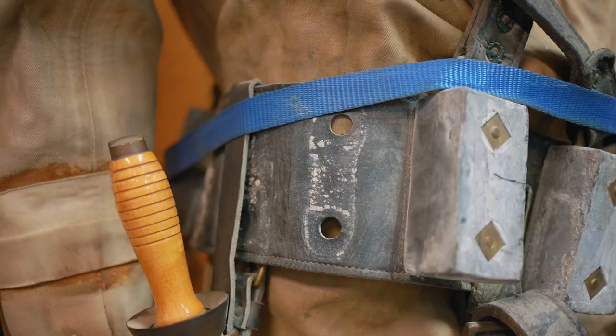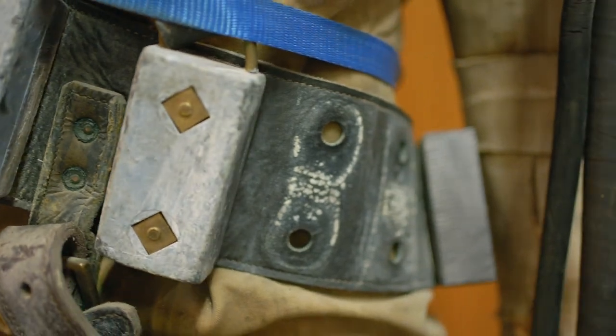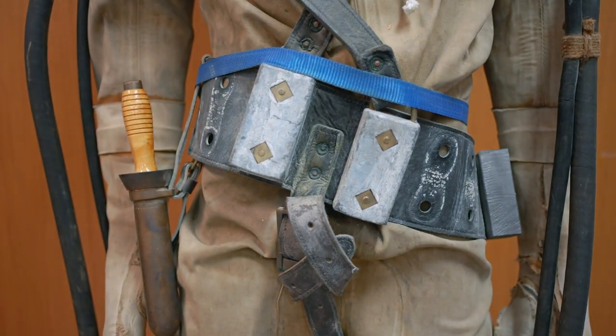Now, lead is also what's used in fishing for sinkers, so you can kind of apply that same concept here, where it's a very, very dense, very heavy piece of equipment that is helping us stay at the bottom.